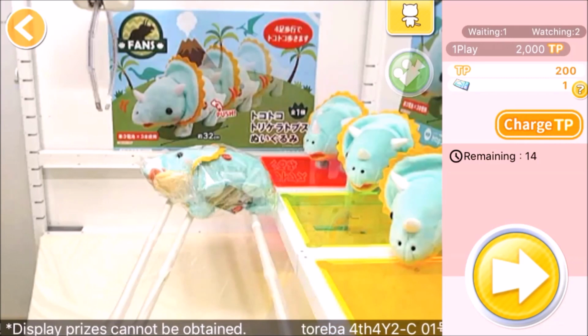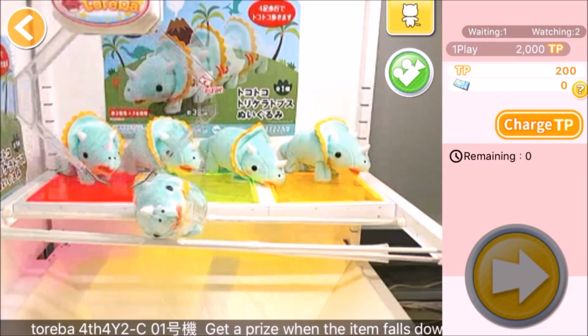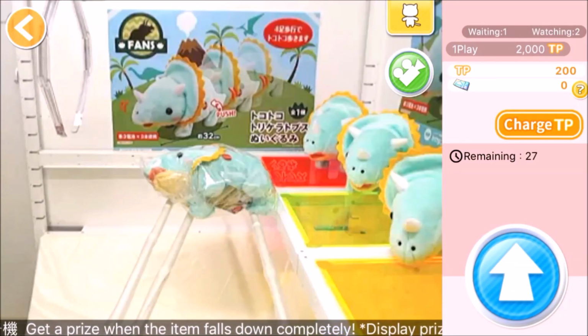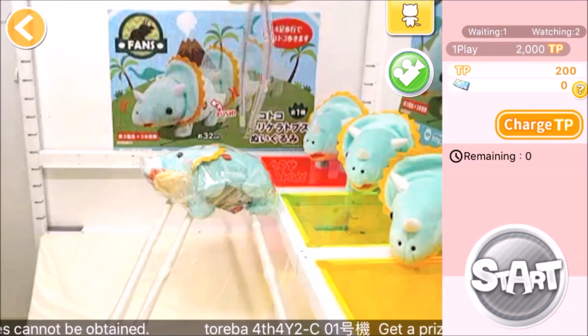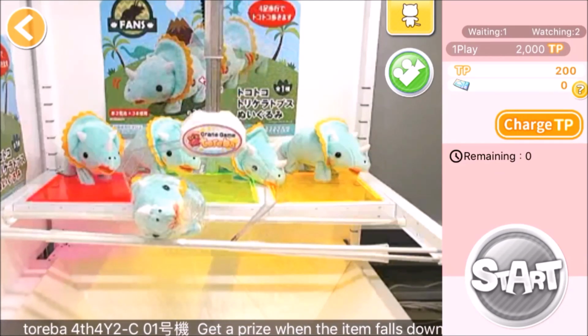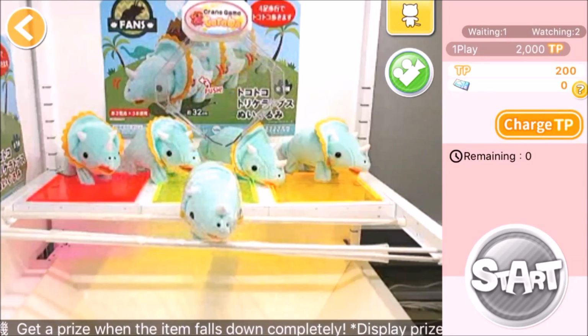Okay, I think I know where I want to aim now, so here we go. We're going to do it. There, alright, good. Okay, so now I can only move it in the back one direction as well, so let's go ahead and do this. Okay, here we go. Okay. Oh man, I think that's a little bit too far back. Oh, that looks good though. Oh my gosh, it actually lifted it a little.